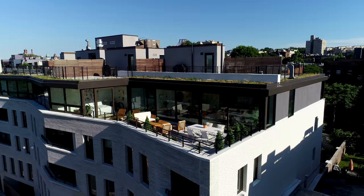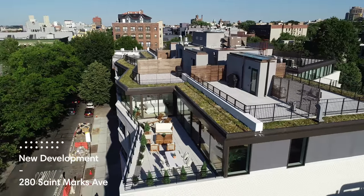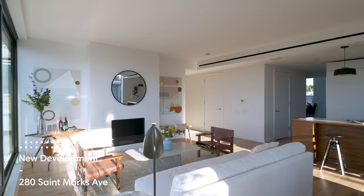And this is a neighborhood that's also been the center of a ton of new construction condominium developments. One of them is 280 St. Mark's that we're standing in right now. We only have a few units left, including this incredible penthouse. This is a really incredible building that's a whole new standard of luxury for the neighborhood. And there's a ton of new development just coming.